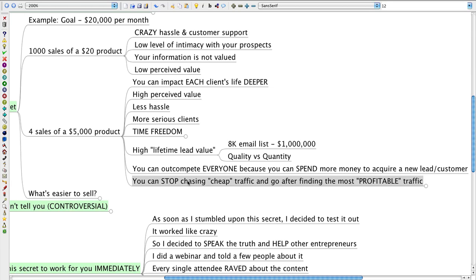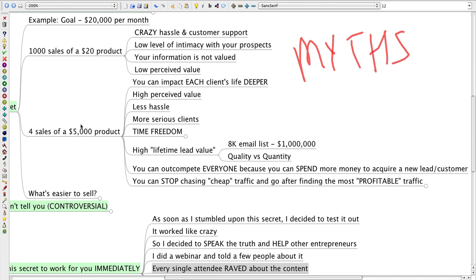You can stop chasing cheap traffic and go after the most profitable traffic. One of the biggest myths people have is that they're chasing cheap traffic. So I could literally create an ad. Imagine an ad like this.